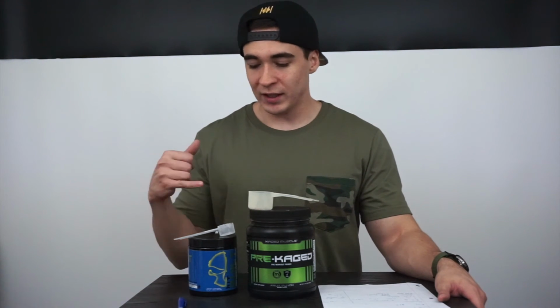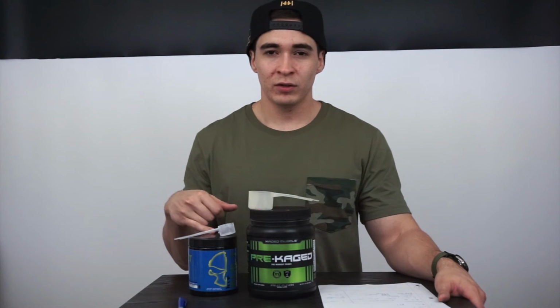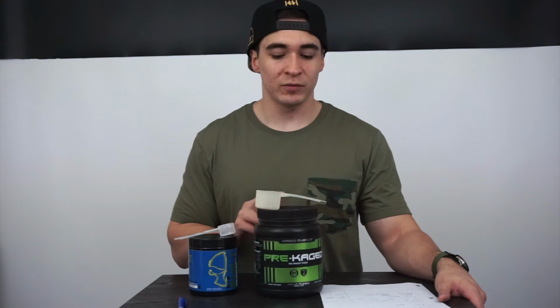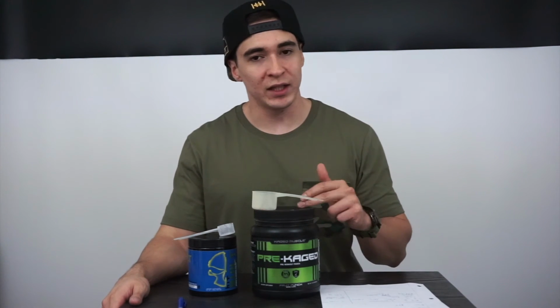And the only reason that I like the Built better is because it has a limited ingredient list. I don't think everything necessarily is vital in the Pre-Kaged. I don't need the creatine, as you can see, I'm already taking a different creatine. Beta-alanine, I think the Built works fine without the beta-alanine. Even when I take this, I don't feel the beta-alanine, I don't feel the tingles. So that might not be necessary. It's got a lot of different amino acids that, to be honest, I'm not sure how necessary those are, or how well they work.